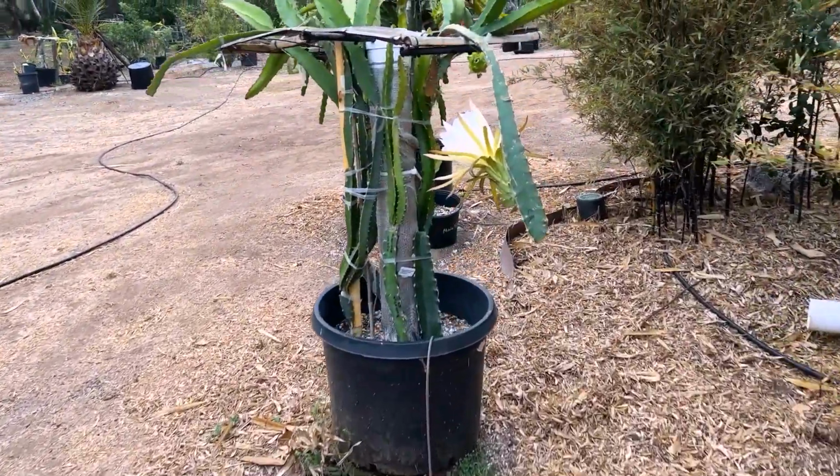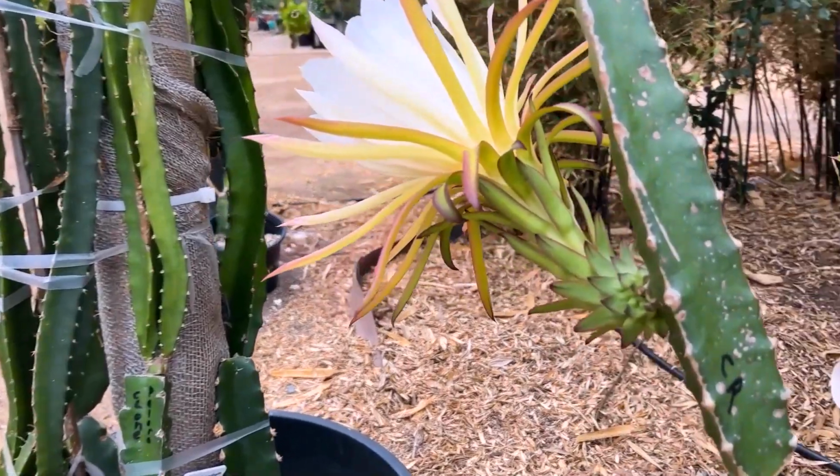So one more look at that beautiful country rose. Look at that.